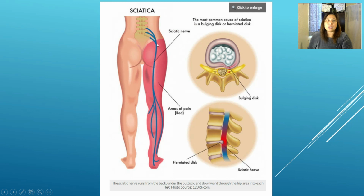Okay, so sciatica here, the most common cause of sciatica is disc herniation or slipped disc or bulging disc. So as you can see here from the top view, this is your disc, this is the vertebral body, the spinal bone. Top view, there's an IV disc or intervertebral disc that we call, and if it is bulging, it causes pressure and impingement to your nerve root over here. So side view, you can see that here too.